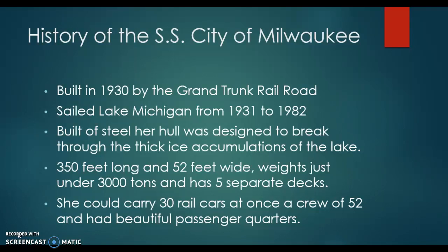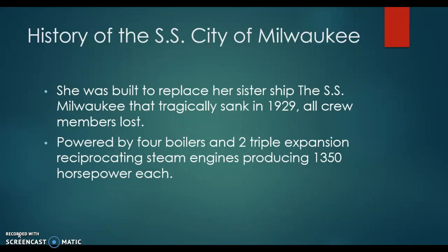She's 350 feet long and about 52 feet wide, weighs just under 3,000 tons, and has 5 different decks. At full capacity, she could carry 30 rail cars, had a crew of 52 people, and had the capacity of almost 300 passengers, but it would never reach those numbers. She was built to replace a ship that had sunk back in 1929 called the SS Milwaukee, and unfortunately, all crew members were lost in that sinking. It was a very, very tragic story. But she's powered by 4 boilers and 2 triple expansion reciprocating steam engines that produce about 1,350 horsepower. They're absolutely massive. I'll show you a picture here in a second.